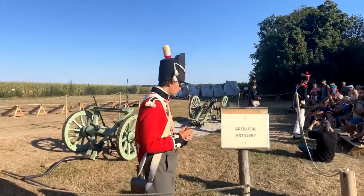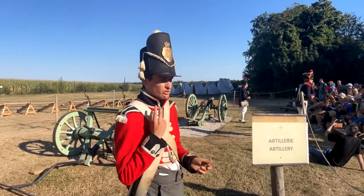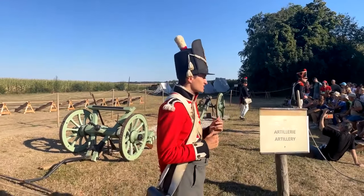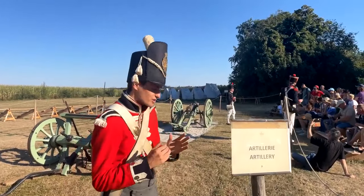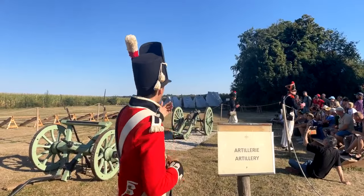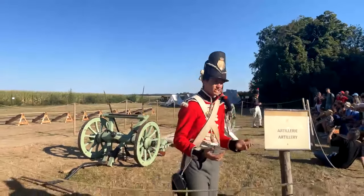Normally, this gun would need a team of 8 men to reload and fire it, and they can do it twice a minute. There's only 3 of us today, so it takes a little bit longer. But we'll fire it eventually. And in the French artillery, they're very well trained. They're some of the best in Europe.